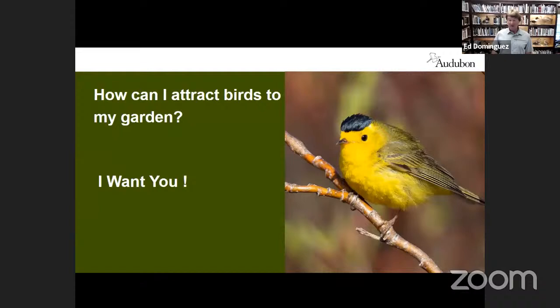This is a Wilson's warbler, a beautiful lemon-colored bird with a black cap that flies 4,000 miles from northern South America every May to spend the summer with us. And right now the Wilson's warblers are stocking up on food and getting ready to head back for that 4,000 mile journey back to northern South America, because they've raised their young, have fledged, and while the young are still feeding and fattening up their bodies, the adults tend to make the trip first.